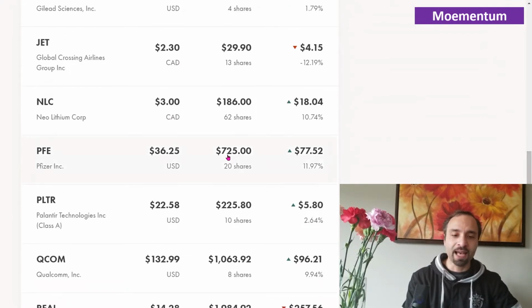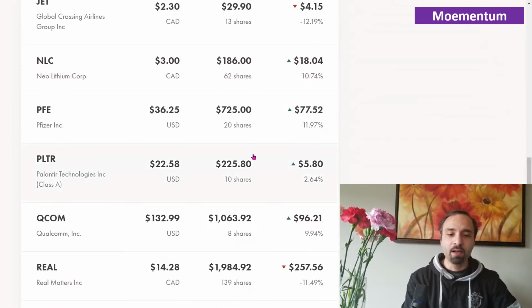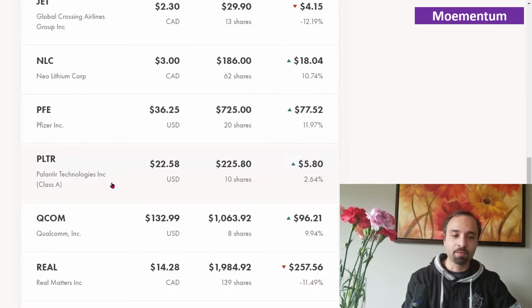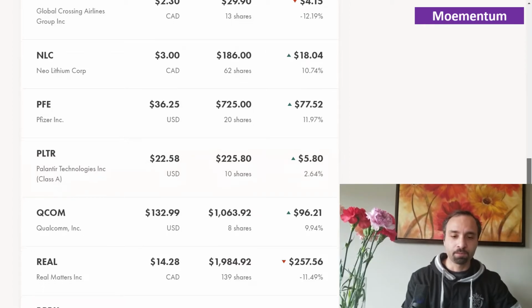Neolithium Corporation, we have 62 shares. It is showing a positive return of 10.74%. It's a penny stock. Pfizer, another pharmaceutical company, 20 shares we own here, and it's showing a positive return of 11.97%. Palantir Technologies is one of our recent picks. We bought 10 shares of them, and it is showing a positive return of 2.64% here for our portfolio.